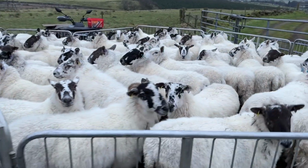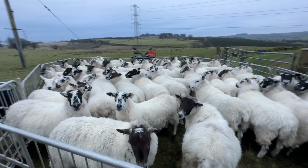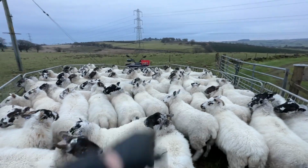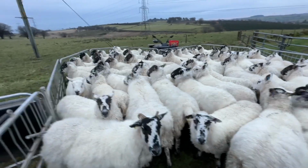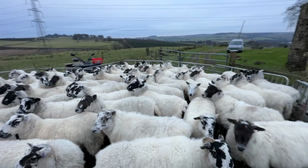Lot number 2, zoom out. Here we go. Nice clean looking girls. Good use of the CF motor there, stopping them pushing the gates over. Let's see how these guys scan. I'm going to say pretty similar to the last lot, so about that 165, 170.